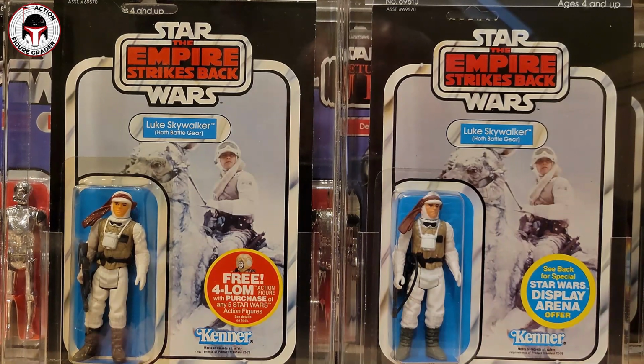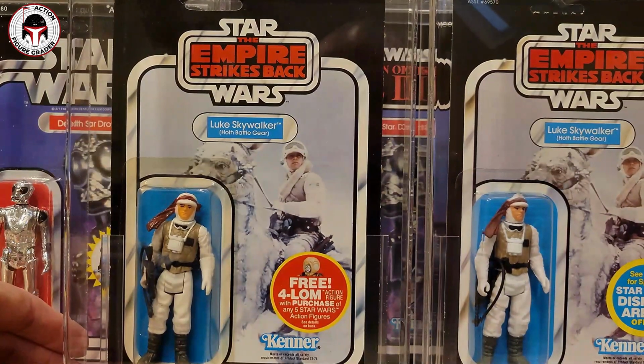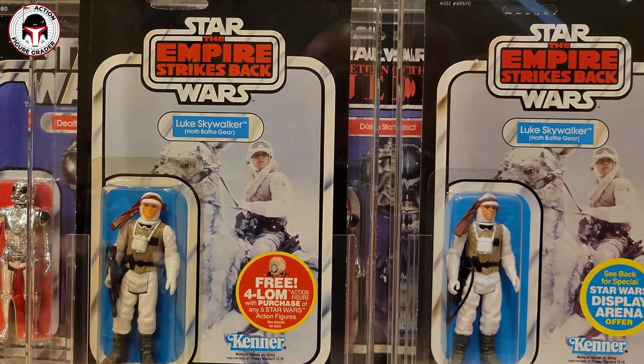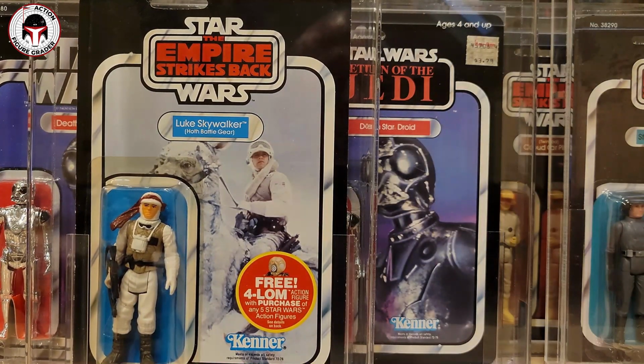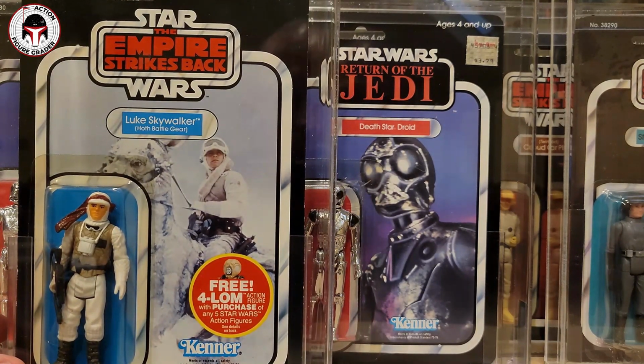I'm going to keep my goals very simple for Mint on Card just because it's just so pricey. And my budget is certainly constrained versus 2022. But, I mean, this is an awesome run. This is an incredible, probably never to be repeated run in terms of the number of Mint on Cards I was able to pick up this year.